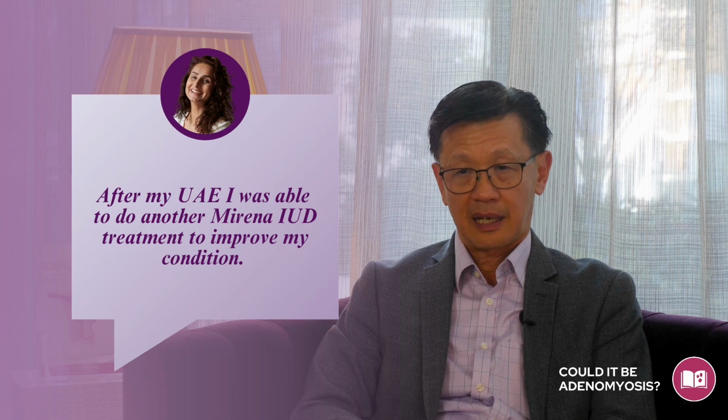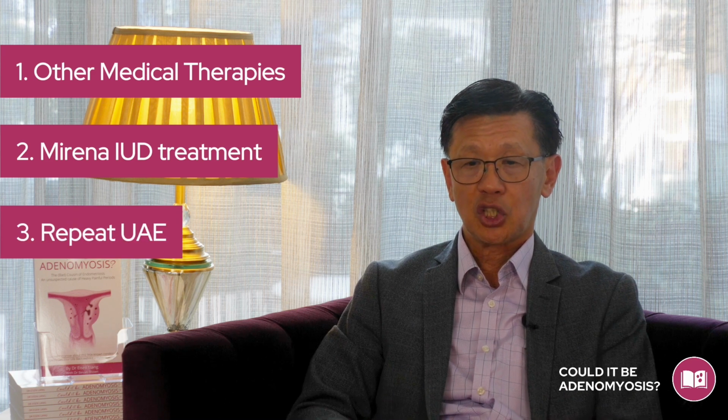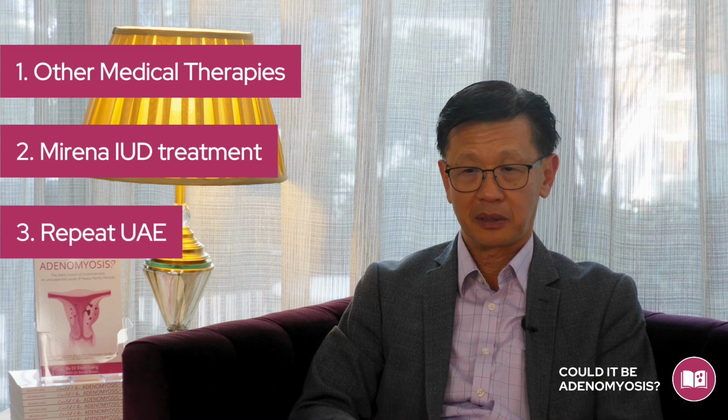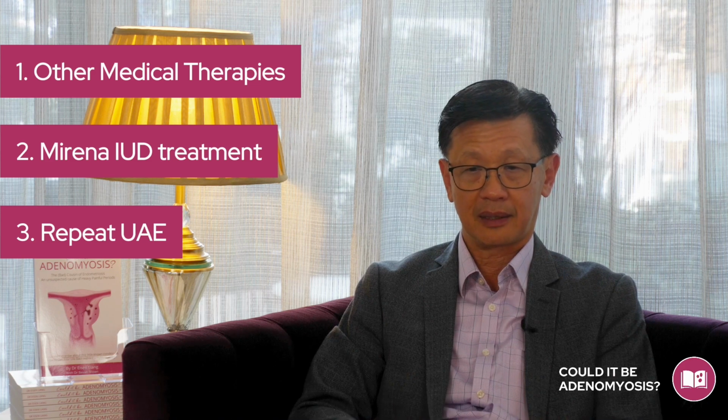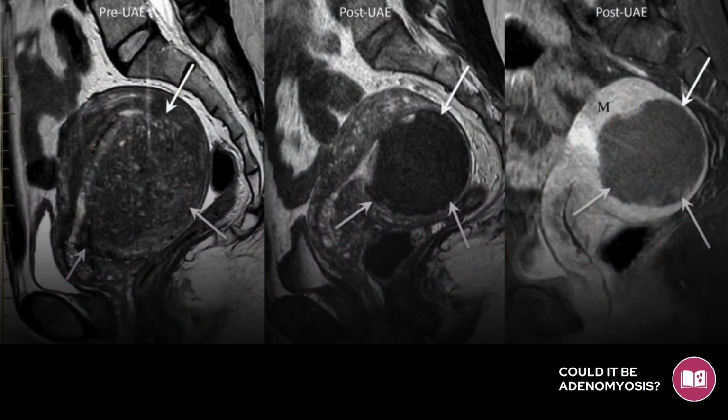But of course, there are a small percentage of women who don't want to do any more medical therapy and they don't want a Mirena. Then we offer them 2 other choices. One is a repeat UAE. Okay, so it can be repeated. It's a treatment. We just go back and do the same thing again. And we found in some women, they respond to the second treatment and achieve a satisfactory outcome.